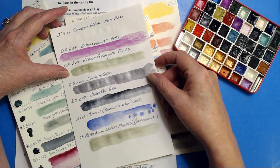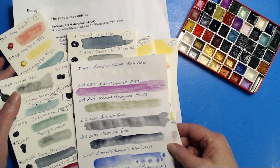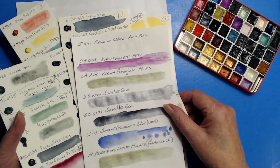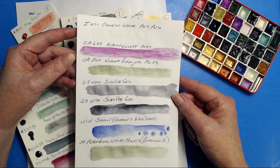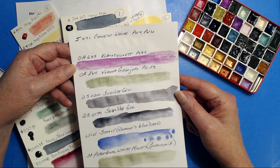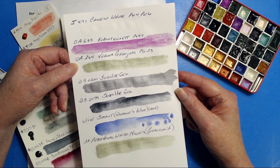Okay, welcome back. And the last thing that I did was I consulted the list, and those items on the pans in the candy tin that were marked with an asterisk were items for which there was a pan but not a dot. And those are these colors here, which are the Chinese white, the Odyssey, which I believe is a Swedish company, and they are cobalt violet and Verona green, which is just gorgeous.